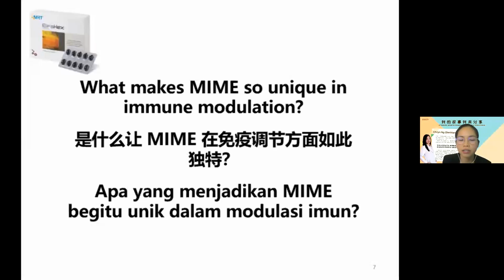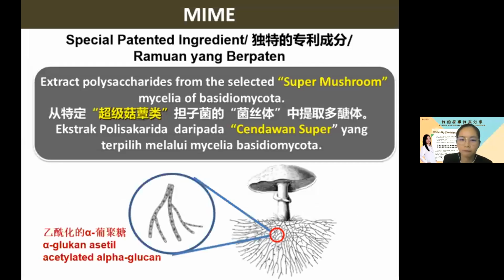So what makes MIME unique? The most important thing is that MIME is extracted from super mushrooms, with an ingredient called acylated alpha glucan, which is a special patented ingredient.